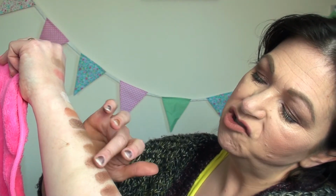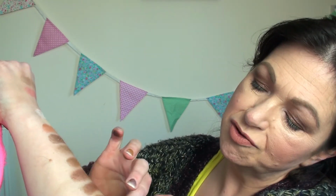They look a little bit chalky on my arms, but I think that's only because I've put so much product on, so that when you blend them out you can actually see they're not that chalky at all. So that is absolutely gorgeous. This shimmer colour here is really lovely. Really lovely indeed.